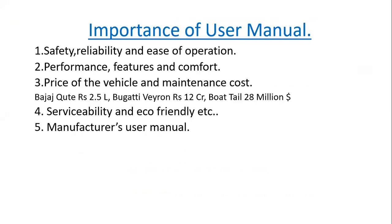Safety, whenever there is an accident, how safe you are, how reliable it is, so how it is giving you the reliability, and ease of operation. It's not complicated stuff. Then, of course, performance, features, and comfort are also important. They look at how comfortable it is. Price of the vehicle and maintenance cost, of course. Some of them are not bothered about maintenance cost.